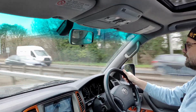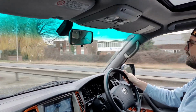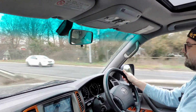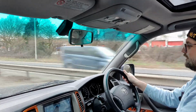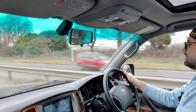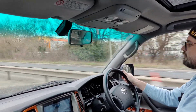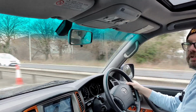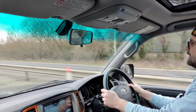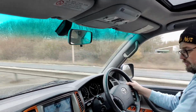Oh, so smooth on the changes. That's 70 miles an hour. Torque converter lockup, doing just over 2,000 revs at 70 miles an hour. Just hear the engine humming away. Yeah, not too bad at all. That's very, very pleasant. Gosh, the heater is formidable. I must work out how to turn it down.